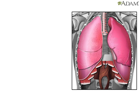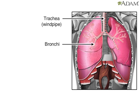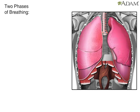Other parts of the respiratory system, such as the trachea or windpipe and bronchi, conduct air to the lungs, while the pleural membranes and the pleural fluid allow the lungs to move smoothly within the cavity. The process of breathing, or respiration, is divided into two distinct phases.